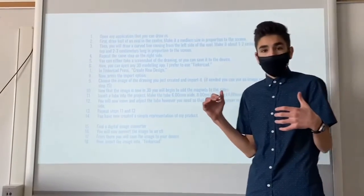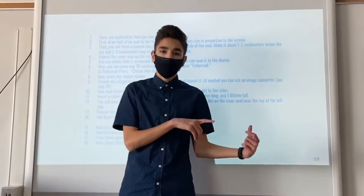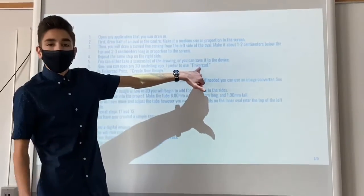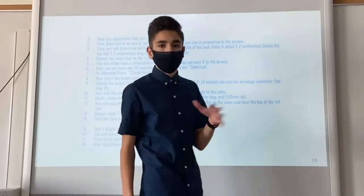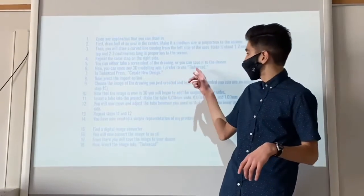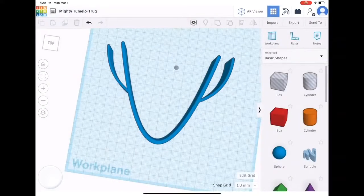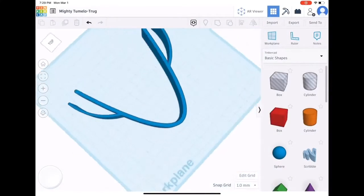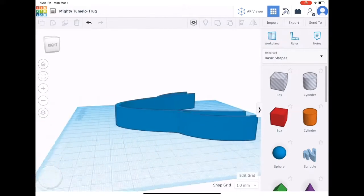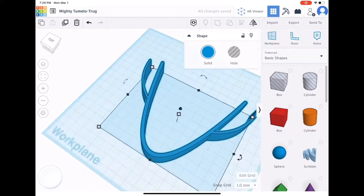From there, I downloaded it onto my iPad and shot it over to an image converter, because Tinkercad, as I said earlier, only takes a certain type of file, so I had to convert it from a JPG to an STL. Then I put it in Tinkercad, and my design became 3D. You'll see here's a very simple prototype of my device. I'm not exactly technologically gifted, but this is just a rough image of what I want it to be.